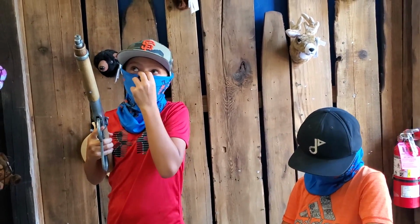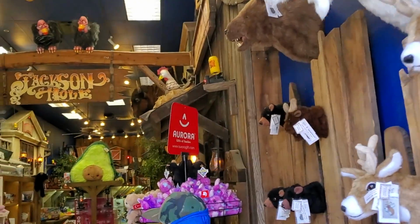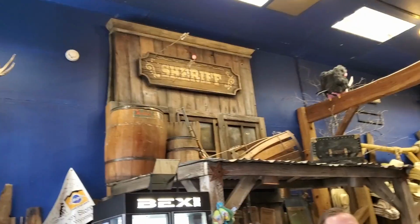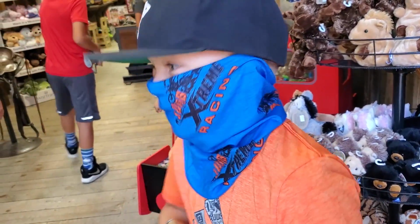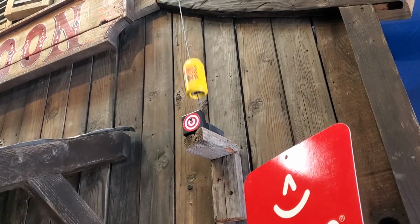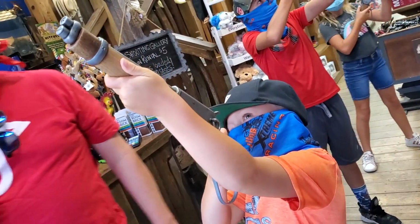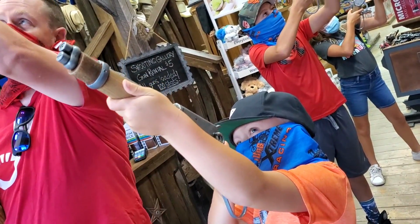Okay, we are in the Jackson Hole toy store. And all around the store, they have these fun shooting games. William, go see how many targets you can hit. Let's go. Awesome. Okay, Will. Oh, shoot it at the red thing.